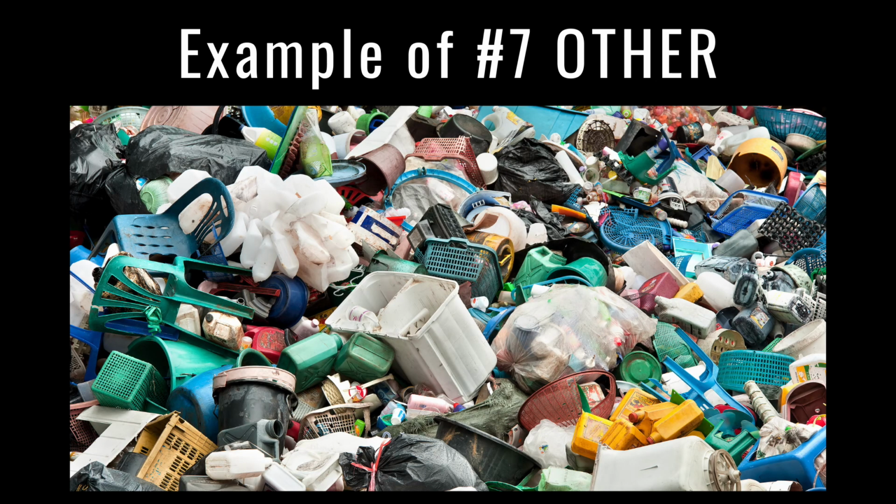And then the last one is number 7 plastic. And that is simply a catch-all. It is just talking about any sort of mix of multiple plastics together, or maybe just mystery plastic. But it is a catch-all. And so again, we don't see a lot of number 7 plastics coming through when we're talking about residential recycling.